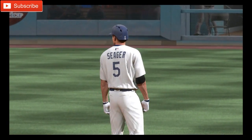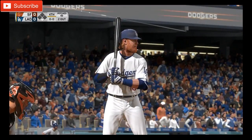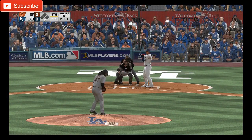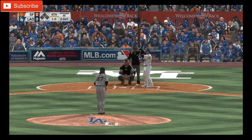Now batting, 3rd baseman, Justin Turner. Riding in once again, Justin Turner. He's 0 for 1 thus far. Cueto into his motion. Here comes the first pitch. Fastball too high to start him out here, 1-0.